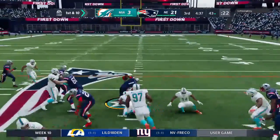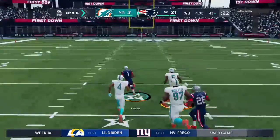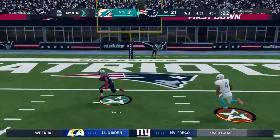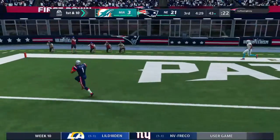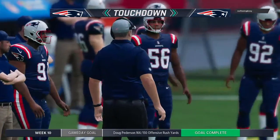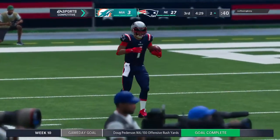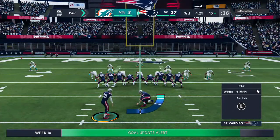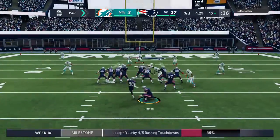And he'll give it here to his running back. Taking it right down Broadway. Prime time, and baby, all the way in. Touchdown, New England. A big play there, with his 2nd touchdown of the game, 4th of the year. And the Patriots add on to their lead.